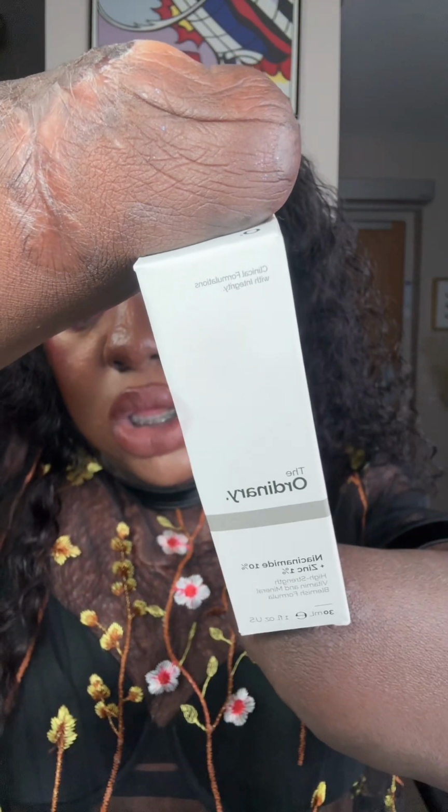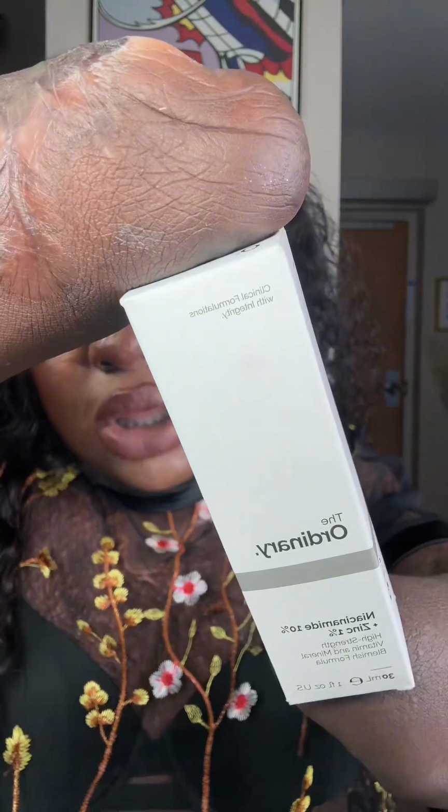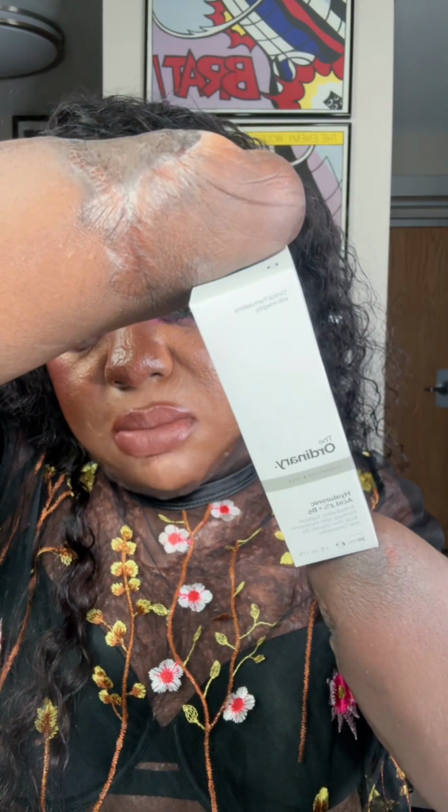The Ordinary ionic serum, if you have dull looking skin, if you want a nice glow. Hyaluronic serum, that's good to soften and make your skin smooth and even. The Ordinary niacinamide, this is good for oil control.